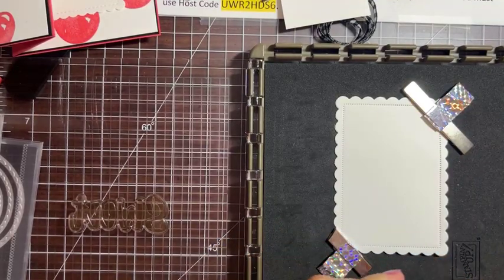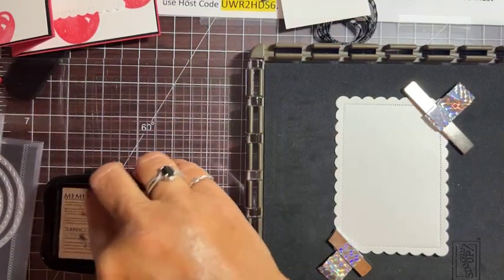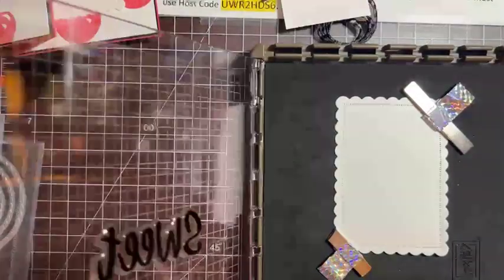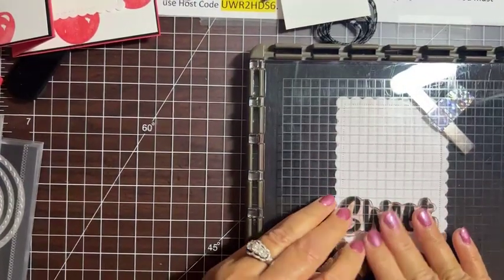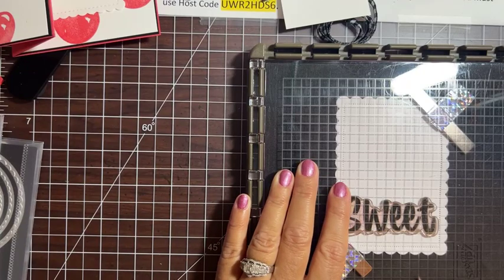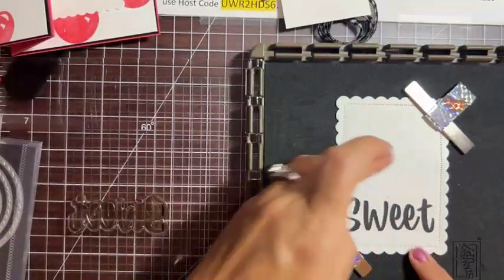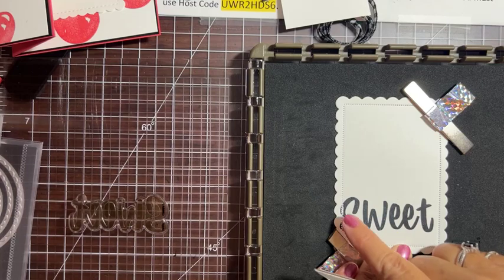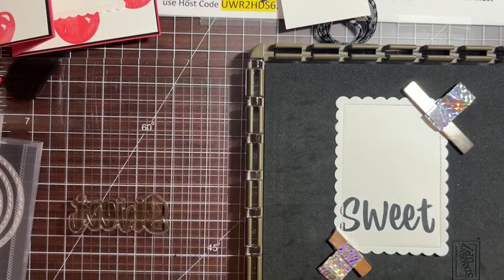Now I'm gonna align, where do I want the Sweet to be? I think right here. So I just wanna make sure that's lined up right. And then I'm gonna pick it up. Okay, make sure that's still in the right spot. Okay, now I'm going to take my Memento, and you could also use the StazOn for this. I think it comes out a little bit darker, a little bit blacker. Okay, and I am going to ink this up. And then come on over and press it down really good.